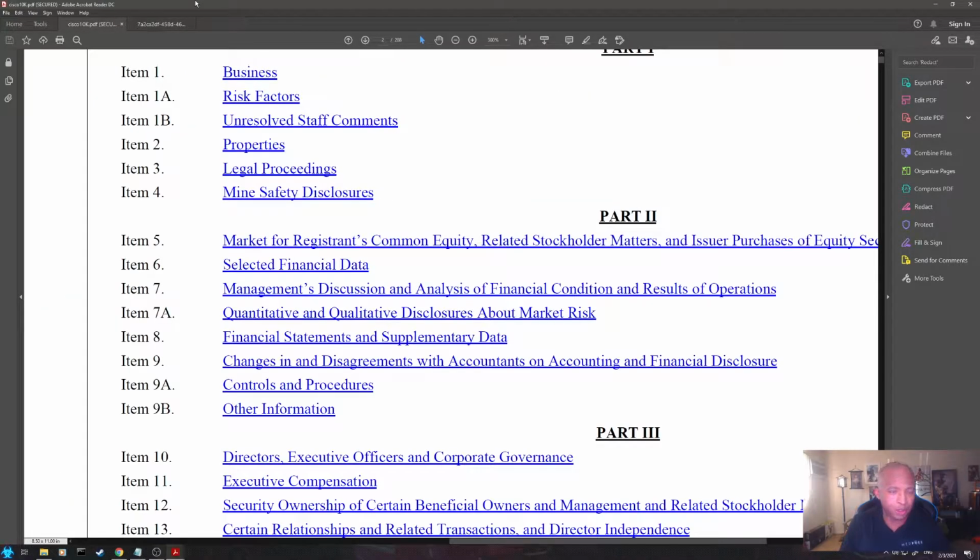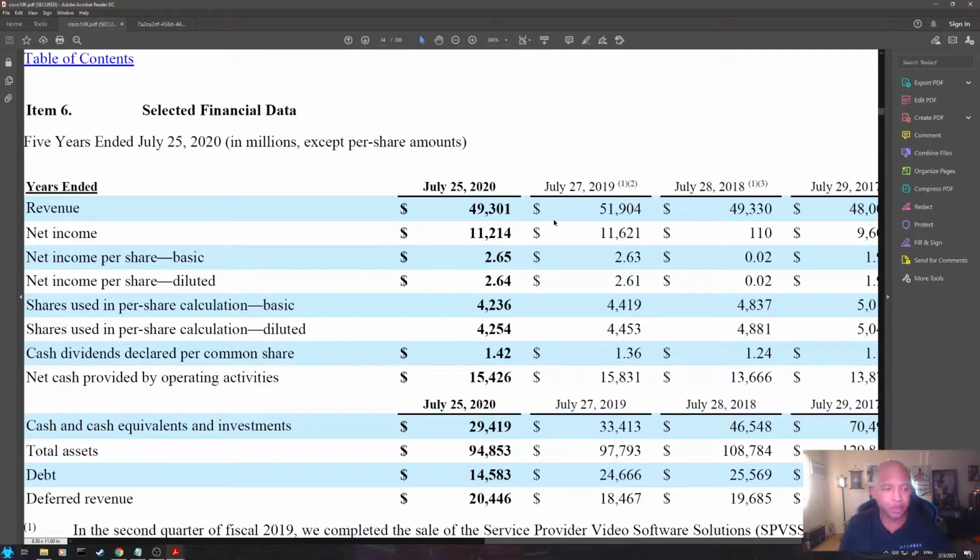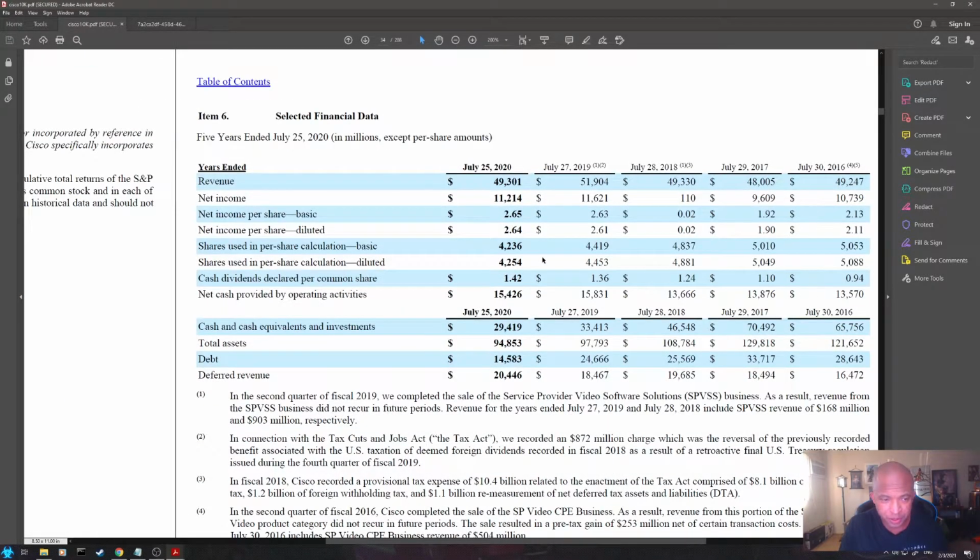Now, normally when I go through the financials, I would read them in the 10K, and so will you. However, for the purposes of this video, just to make all the information very clear to people watching, because this is a lot of information, since it tells the numbers and then the story behind the numbers.